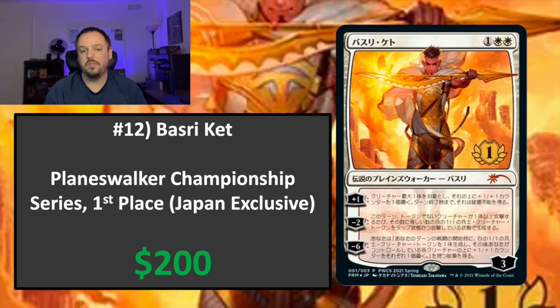So there's not just one of this card, despite it saying first place. It's first place at all these other smaller events that feed into a larger series. So Basri Ket here first appeared in core set 2021, and this particular card was given out in Japan during the spring of 2021 to the winners.